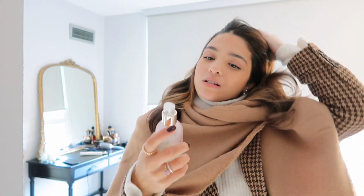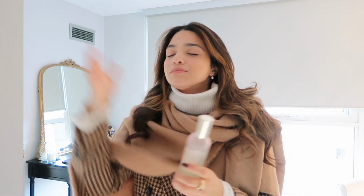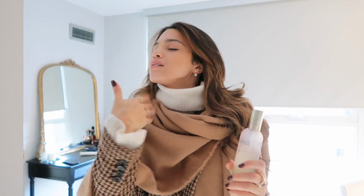I'm also gonna top up my face with my Caudalie spritz, just as my face is feeling dry. I can tell that the weather is changing. And this just instantly rehydrates my skin.